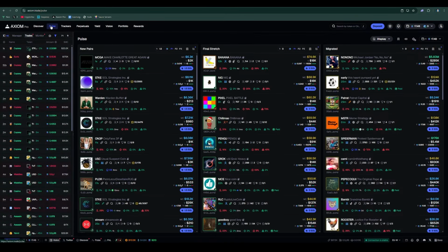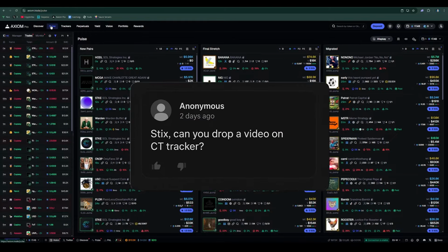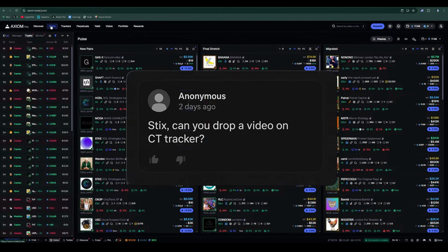So CT tracker is very powerful if you know how to use it, but don't blindly buy into random tweets. You actually need to know what you're doing. And if you want a full video on CT tracker, please let me know. I'll make a video on that and explain how the CT tracker works.